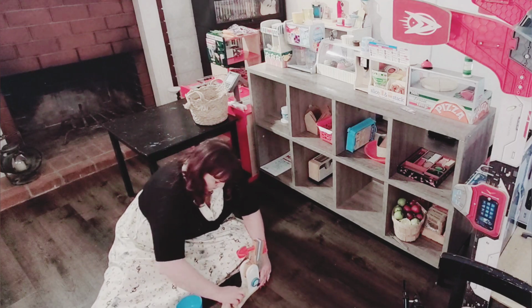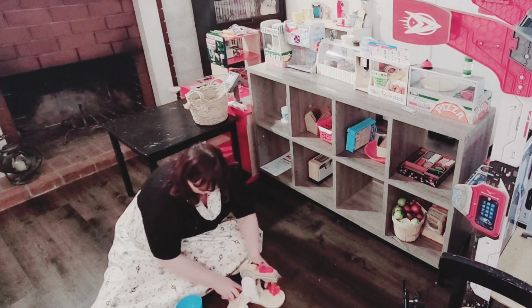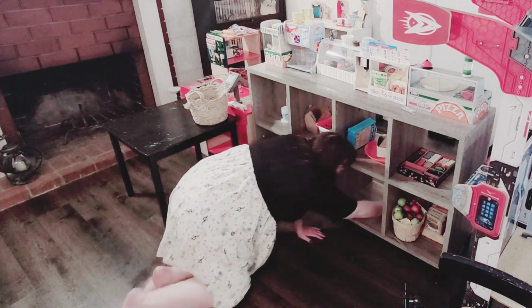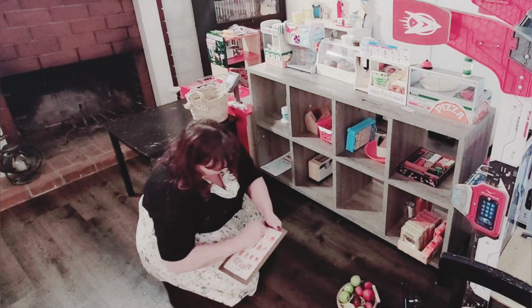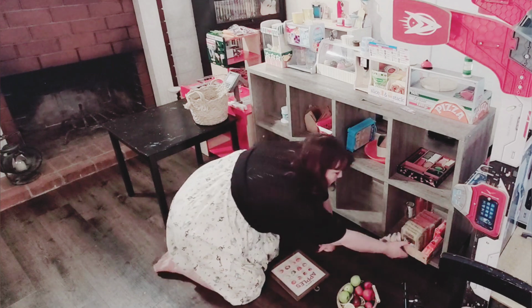Now I'm just dusting. We have lots of cats, so things get pretty dusty in our house. I'm just going through each section, dusting everything really, really well, and just setting it back.